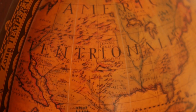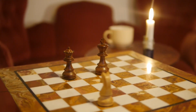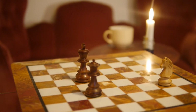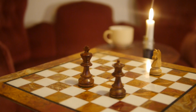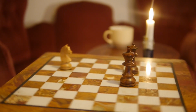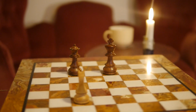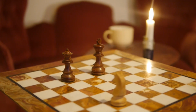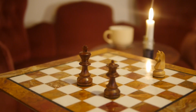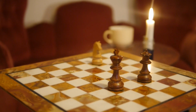First, the fork. So named because it spears multiple units just like a literal fork. This exploits the fact that your opponent can only move one piece at a time. If you attack 2 pieces in one move, he can't move both of them out of the way. All pieces can be used for forks.